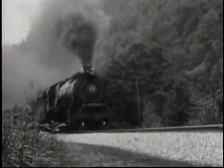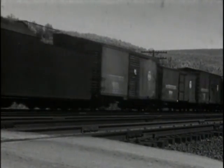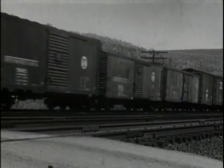The L-Class was another freight hauler with a 282 wheel arrangement, known as a Mikado. That was because the first of this wheel arrangement was built in the United States for the Japanese government earlier in the century.